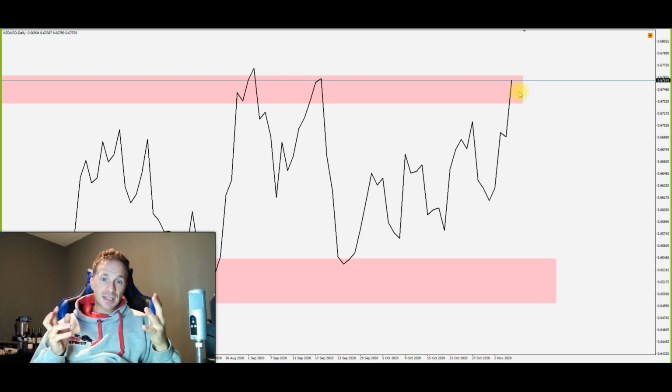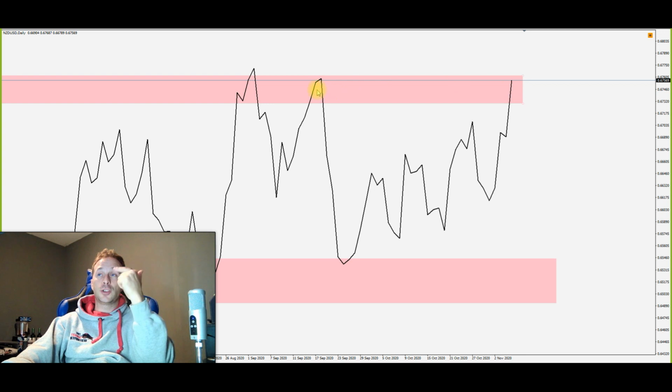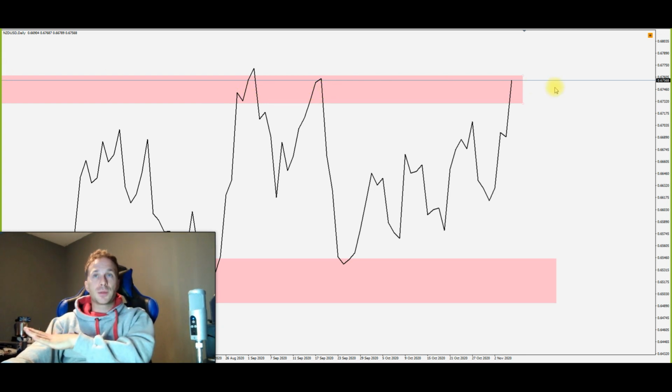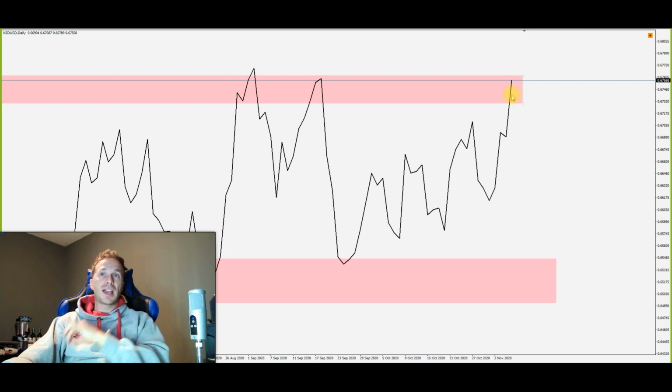So what does that tell me? That tells me that price is likely to reverse at this point. I've seen it do it once before, twice before, 3 times before, and 4 times before. So we've got a likelihood that NZUSD is going to reverse at this level. Now it just doesn't mean sell. It doesn't mean take a sell trade now.